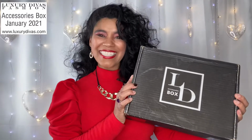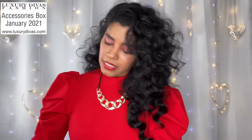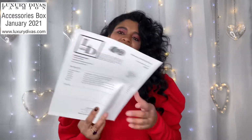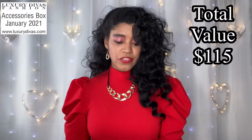Okay, guys, so here's my box. I cannot wait to see what's inside. Let's pop her open. Alrighty, dighty. I pre-opened all of this so that I was being a little bit productive, and I even took a peek. They have this little flyer in here which tells me all of the products I got in this month's box, as well as the total value. The total value for this box is $115.